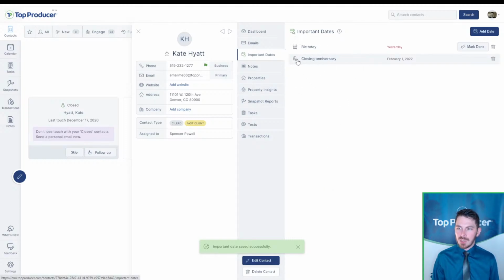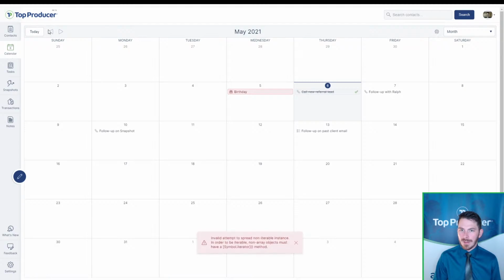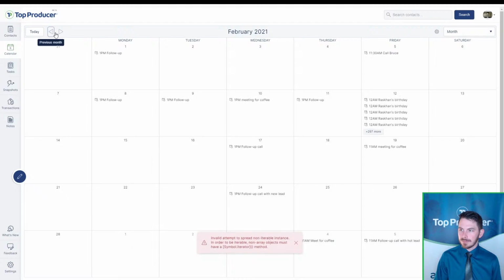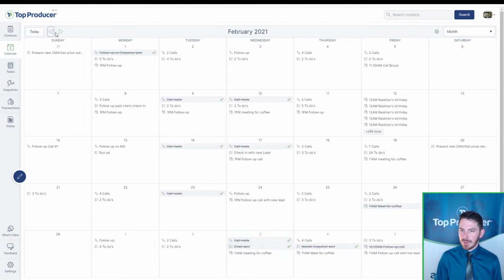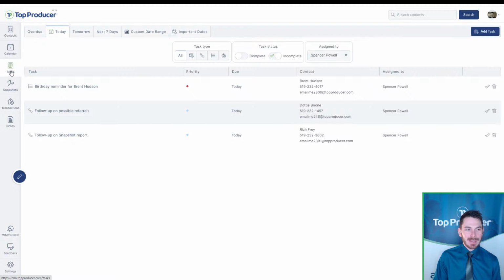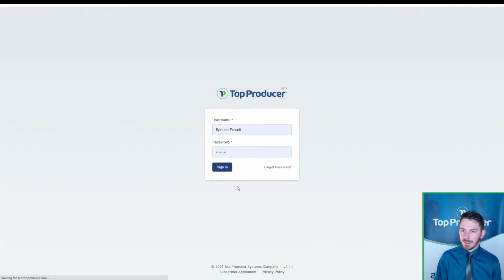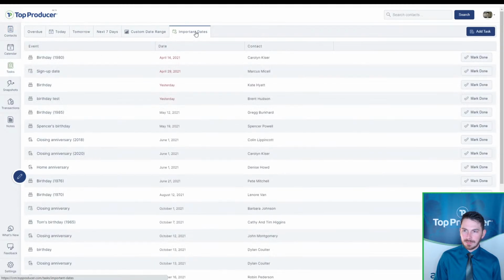It's now there with a little keychain icon. Birthday has a little birthday cake. So now you can see this in the important dates tab. You can go to your calendar. If I go back to February, that should be in here. Lots of stuff going on here though, so I can't really read it, so I'm going to go back to tasks. If I go to important dates, I can see a list view. Let me just log out here and log back in. Yeah, so if I go to important dates here, I can see Kate's birthday was yesterday. I can see this in order here.